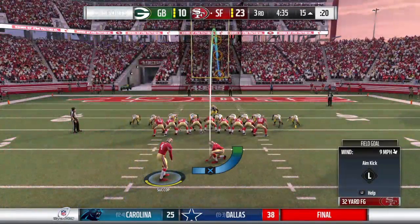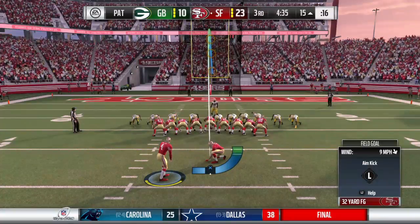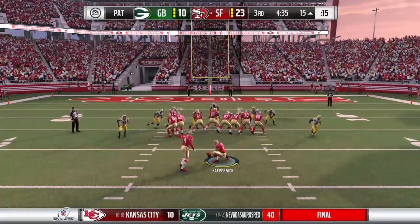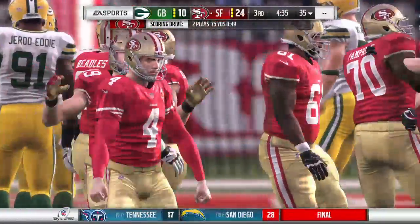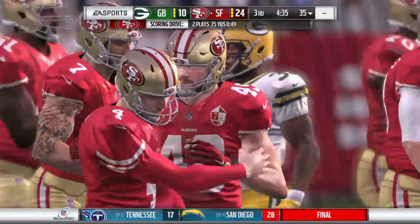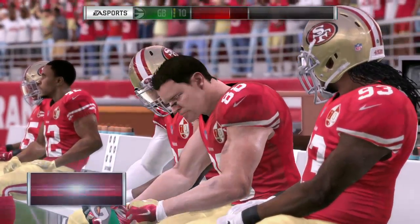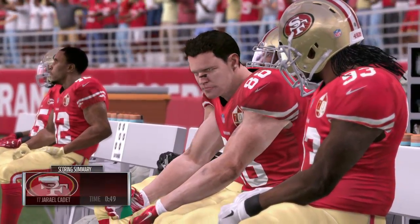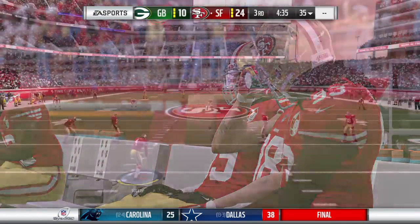Extra point try now for Succop. And the lead is up to 14. One play, 2 plays, touchdown. That's all it took there. A very short and sweet drive that got him in the end zone.